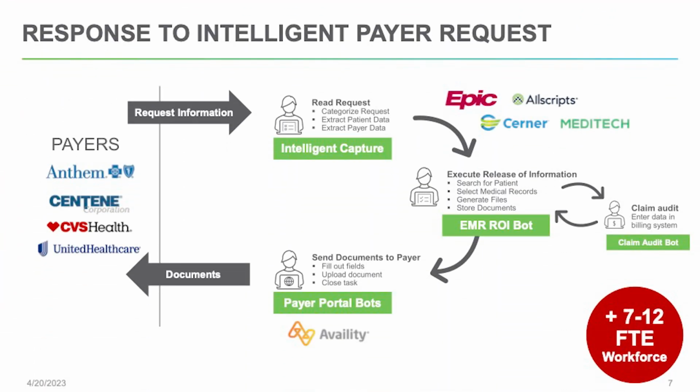We're going to debate that till the end of time. But that medical records upload, we're going to see Epic with their automation automatically generate those medical records based on a claim denial, or we're going to see another EHR do it just as well. Then what do we do with it?